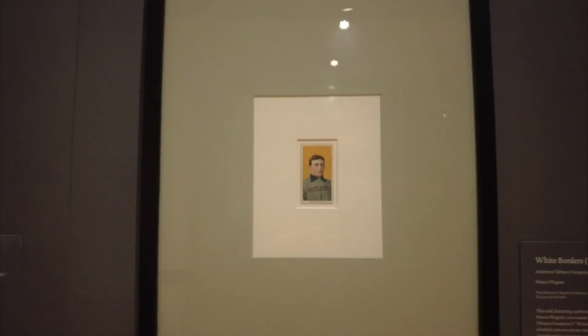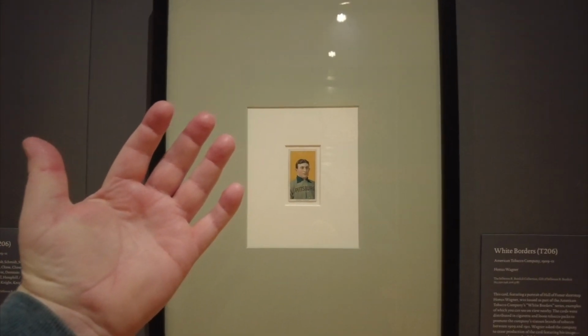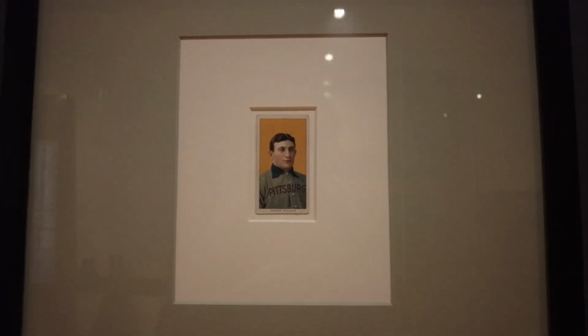Not bad, huh? I wanted to show you the scale of this card, the size of it, so I threw in my hand for scale purposes, but I should have held up a dollar bill or a quarter. I wasn't thinking at the time. I should have held up a dollar bill, right, to show you the scale here. They're very small.